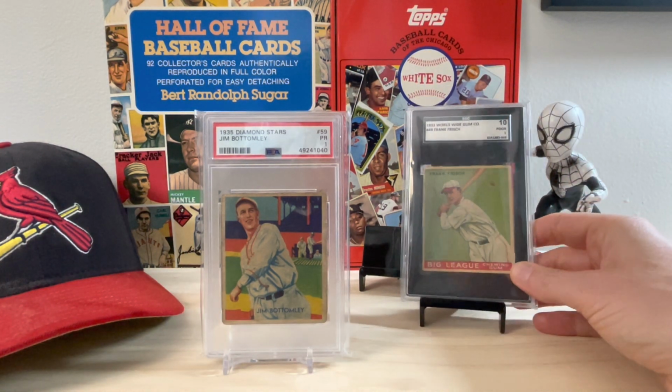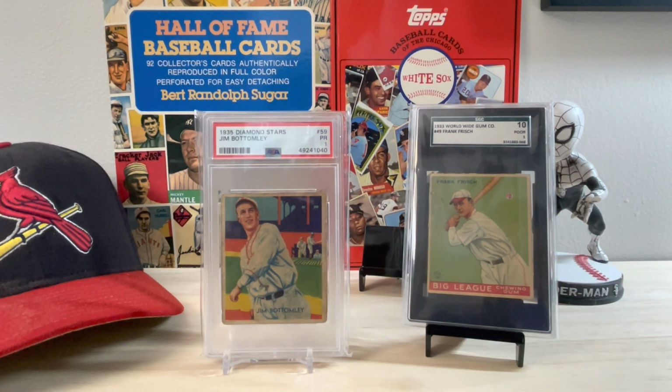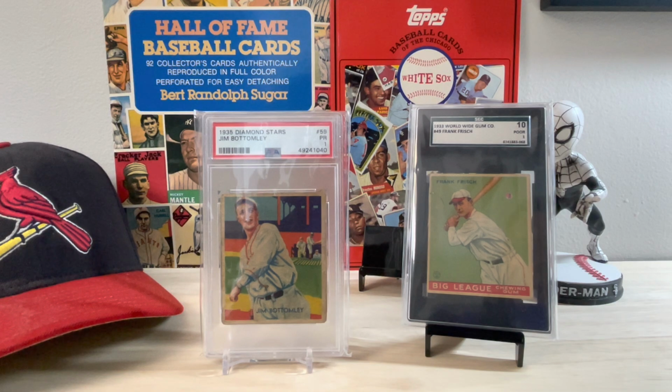This is Frankie Frisch, pictured here on a Worldwide Gum card from 1933. If you're not familiar with the Worldwide Gum cards, it looks like a Goudey card, but it's actually produced in Canada. It'll say so on the back of the card. It's a little more scarce than the Goudey cards. The Goudey cards still tend to be more collectible in general, but if you're looking for scarcity of that era of the same card, you probably would go after the Worldwide Gum cards. So anyway, here's a Worldwide Gum card.